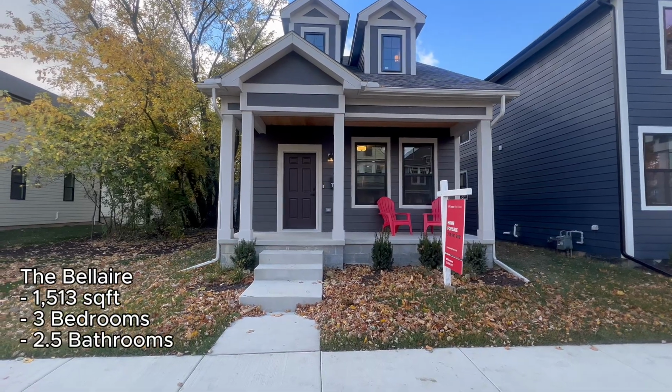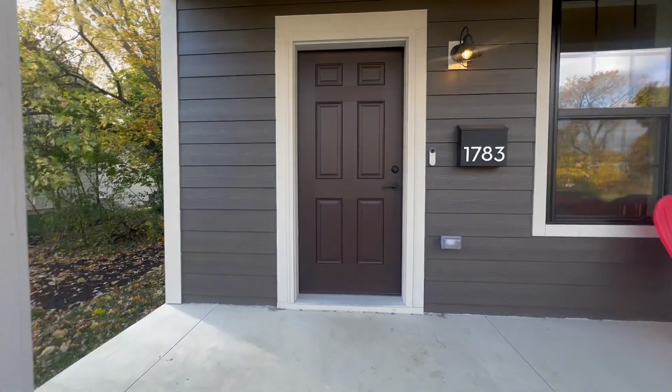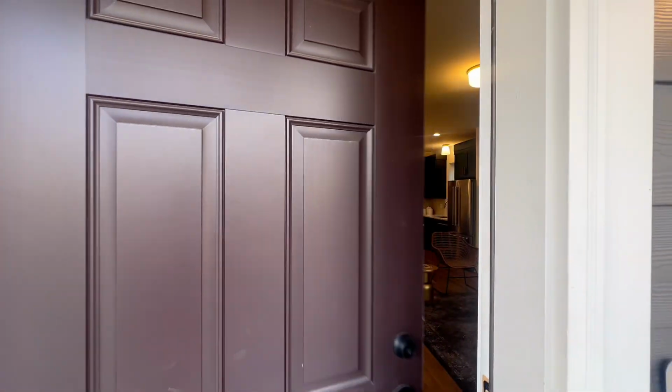Okay, let's take a look. This is a Craftsman style bungalow. It's 1,513 square feet and it's 3 bedrooms, 2.5 baths.